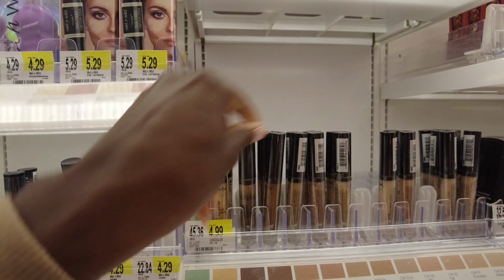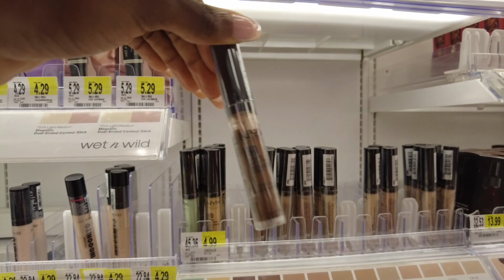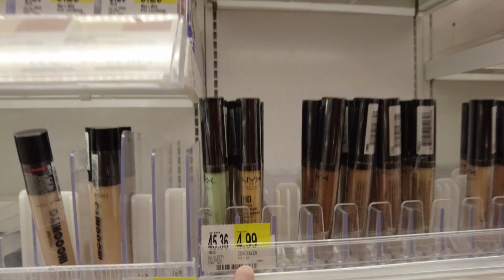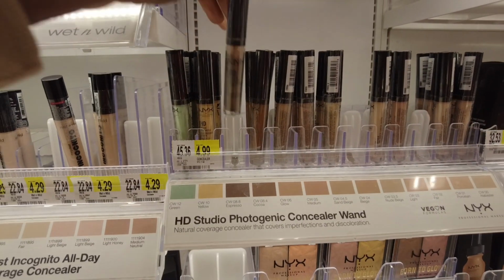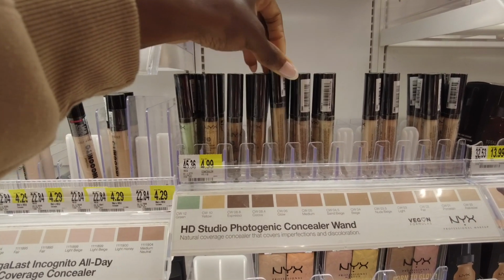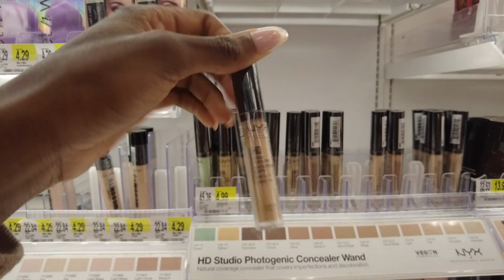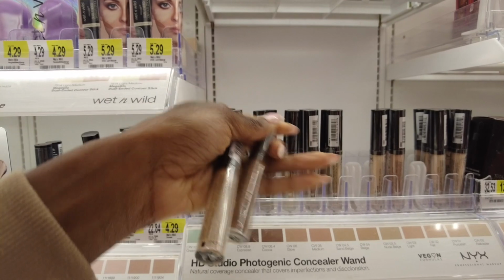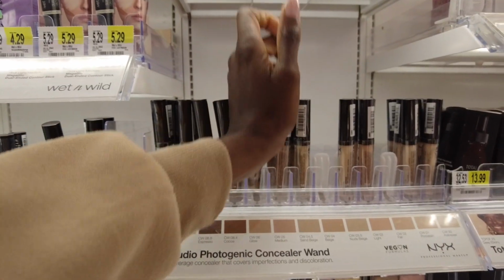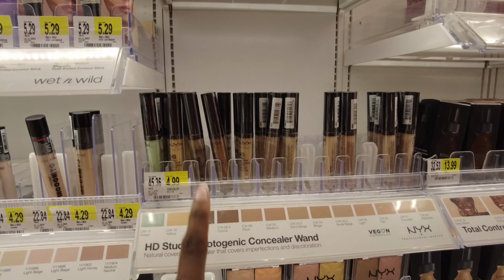So when it comes down to concealer at the drugstore, I have two favorites. One of them is the NYX HD Studio Photogenic Concealer. This one's really good, and it's pretty affordable. It's $4.99. It comes in a decent amount of shades. I always use these two colors, a lighter one and a darker one. I usually mix them. It looks really good in person and in photos. So I really like this concealer a lot.